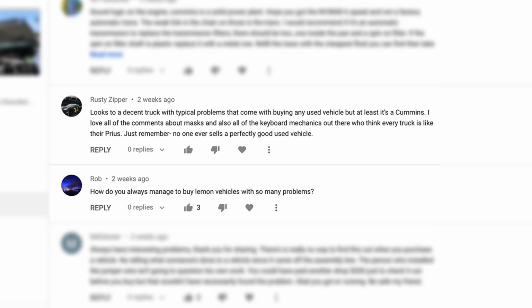Interestingly enough, in counter to that comment, just right next to it is another comment by Rusty Zipper. Looks like a decent truck with typical problems that come with buying any used vehicle, but at least it's a Cummins. I love all the comments about yada yada, and then he goes on. But anyway, I want to talk about these two comments. Let's roll the intro and then I'll get into it.